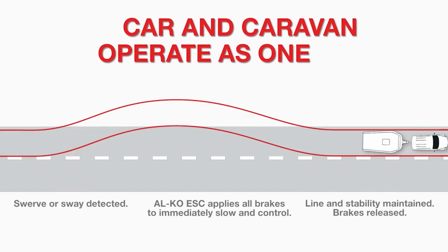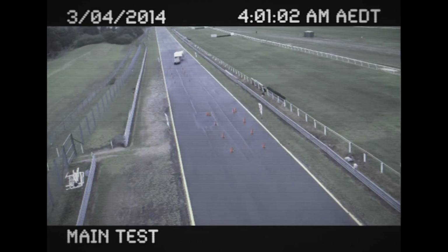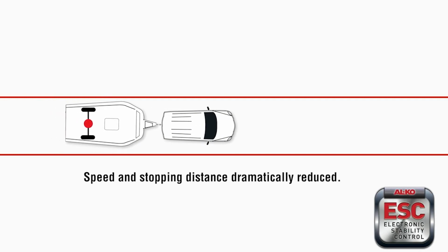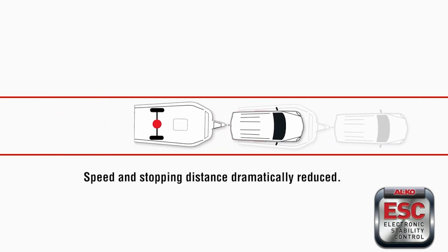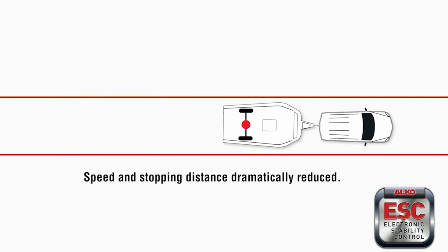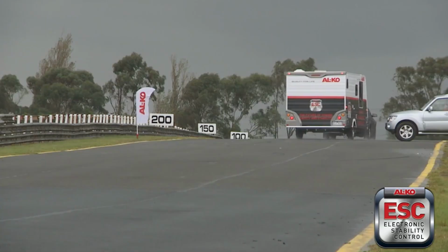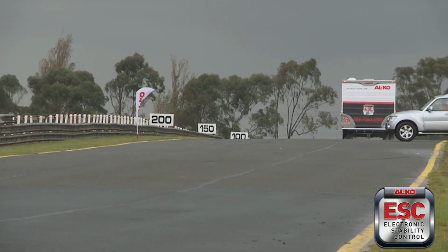Car and caravan operating as one. Swinging out and back. There's no jackknifing. By the time you've even had time to react, the ALKO ESC has already responded, applied the brakes to slow down and stabilise the caravan and tow vehicle. And you're back on your side of the road with a potential disaster behind you.